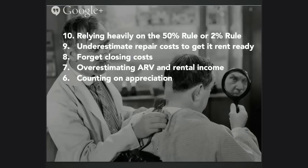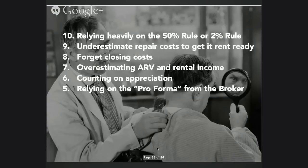Number 6 is people counting on appreciation. Now, maybe there's a time and a place for appreciation. I mean, there definitely is. A lot of wealth has been built that way. But people who count on that to bail them out of a bad deal is terrible. I only buy investments that are good today. Obviously, I hope that they're good tomorrow and they're going to continue to climb in value, but I don't buy based on the future. I buy based on today.